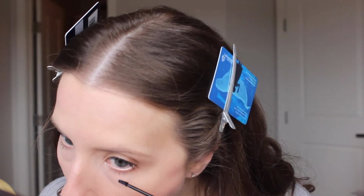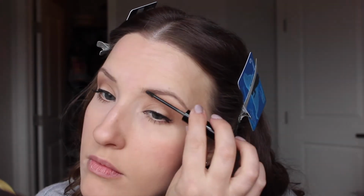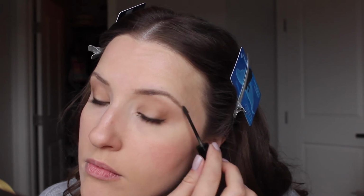And that just helps to define the lower lash line a little bit more. And then I'm going with the Benefit Give Me Brow, and I'm just applying that to my very, very sparse, kind of unruly eyebrows. It helps to set them in place a little bit and also just fill in sparse areas, make them look a little darker, a little more filled in.